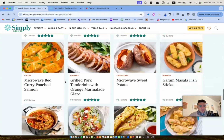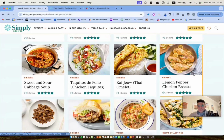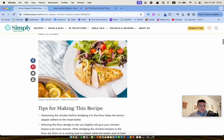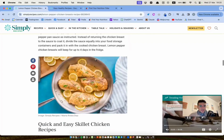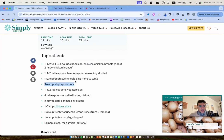Let's see what else we have here. We have some lemon pepper chicken breasts. Really great idea. Pretty much pure protein here. Put a salad on the side to fill you up with some olive oil. Let's see what the recipes are, what the ingredients are.